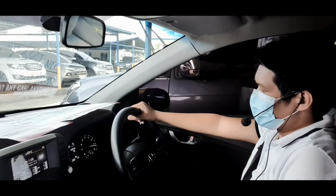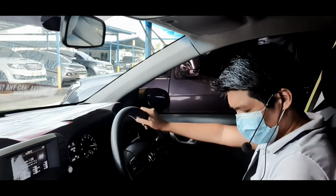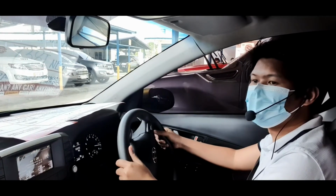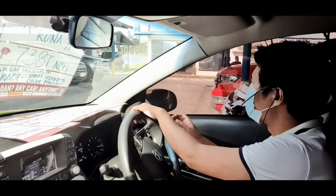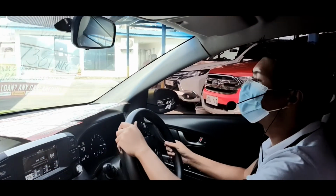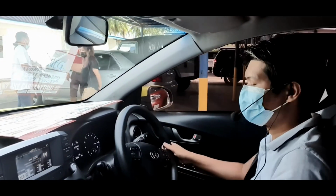Alright guys, so right now we're going to test drive our 2020 Hyundai Kona. So let's shift to drive. Alright guys, let's roll. And first thing I noticed guys is that due to the seats that are beautifully designed like sports seats with side bolsters, you can really feel that this car is very comfortable to drive.